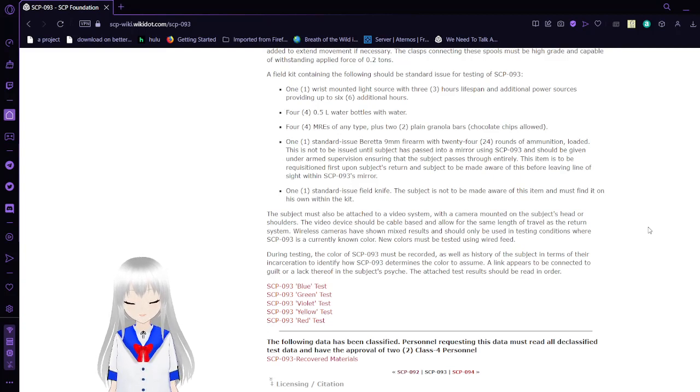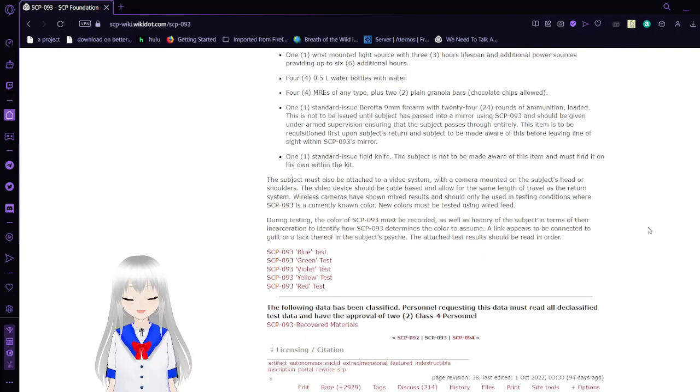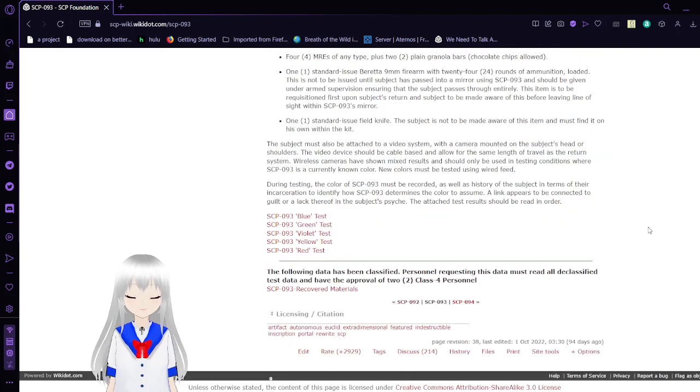One standard issue Beretta 9mm firearm with 24 rounds of ammunition loaded. This is not to be issued until the subject has passed into the mirror using SCP-93. It should be given under armed supervision, ensuring that the subject passes through entirely. This item is requisitioned upon the subject's return, and the subject is made aware of this before leaving line of sight within SCP-93's mirror.